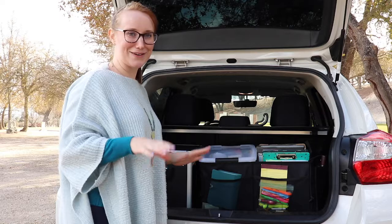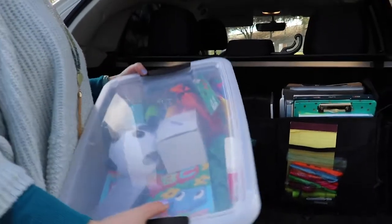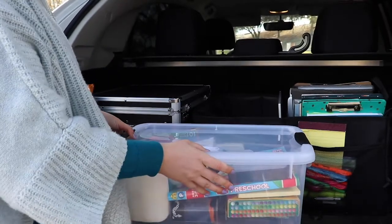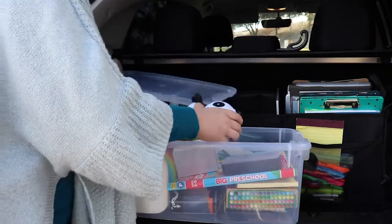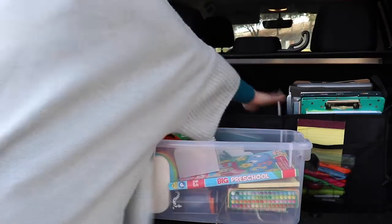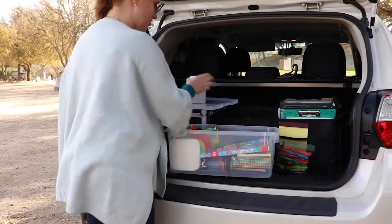Okay, let's look at some of the things that I have in my car. I like to keep a bin of different materials that might be handy during the therapist sessions with the kids. So in here you'll see I have some toys. I have an eraser for a whiteboard. I also have a whiteboard here. A first aid kit just in case anybody gets injured.